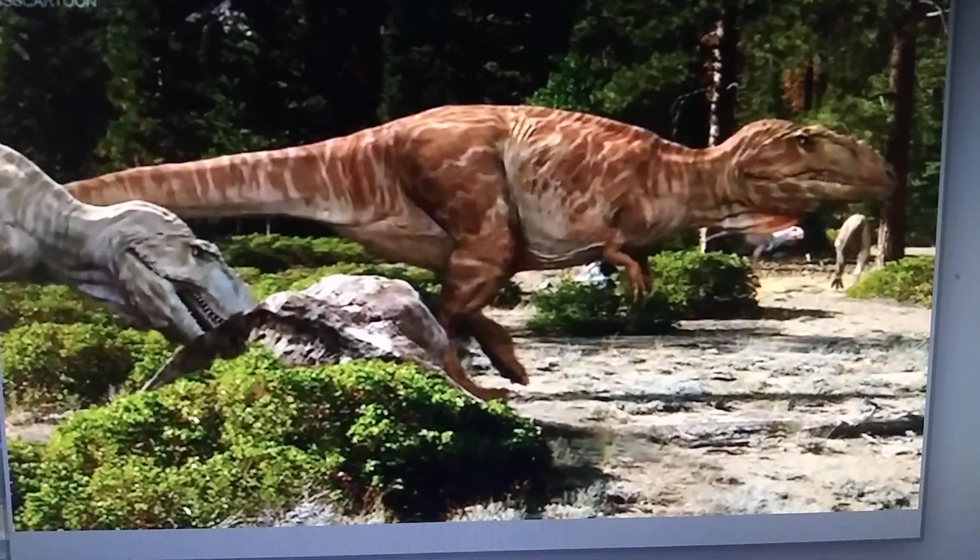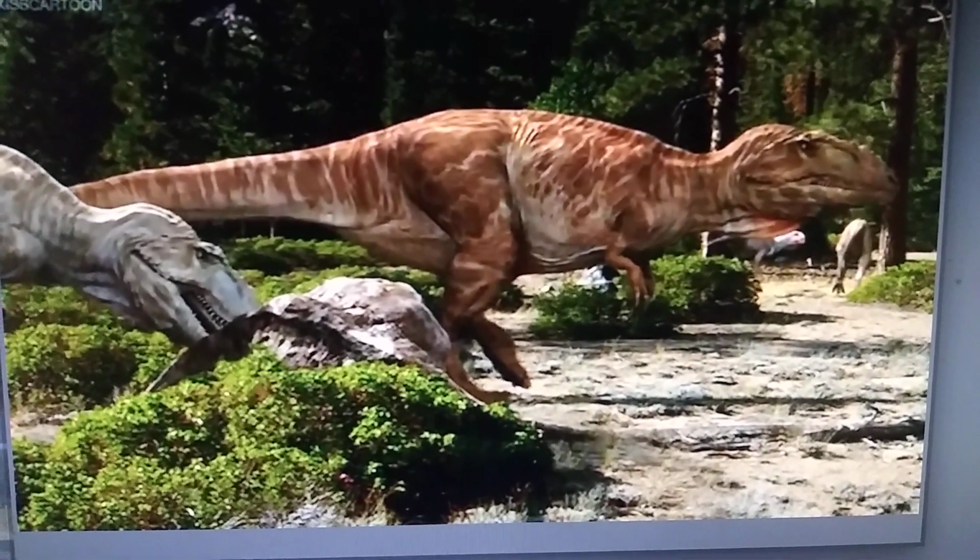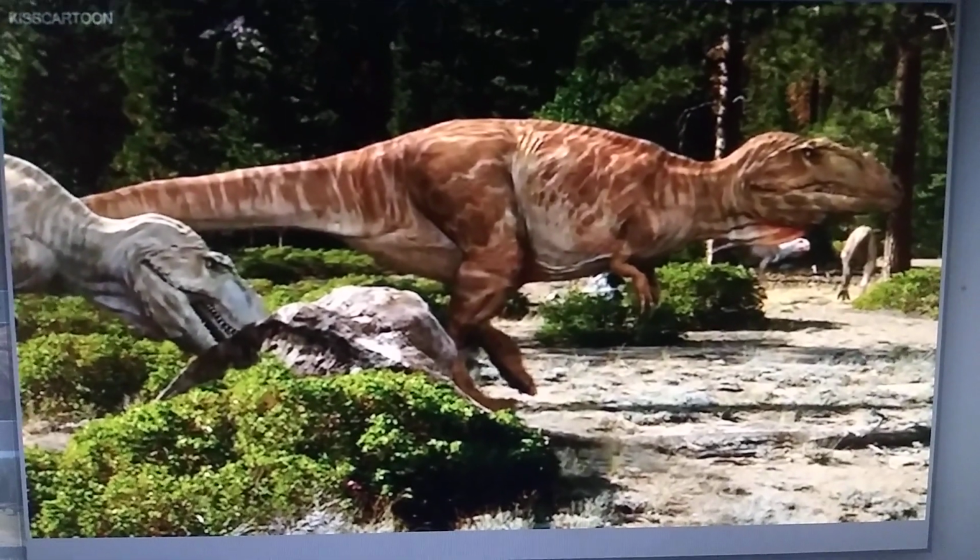So this one is likely based on Aerosteon, a Megaraptoran. But it wasn't described until 2009. So this is its first appearance in the documentary, even though it doesn't have a name or anything.